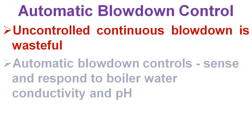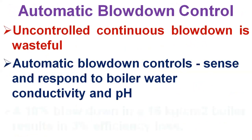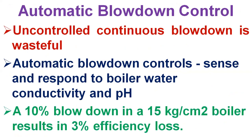Next one is automatic blowdown control. As we know, uncontrolled continuous blowdown is very wasteful. Automatic blowdown controls can be installed that sense and respond to boiler water conductivity and pH. A 10% blowdown in a 15 kg force per centimeter square boiler results in a 3% efficiency loss.